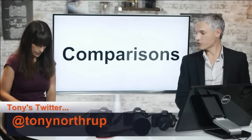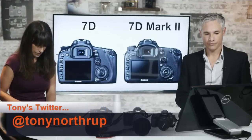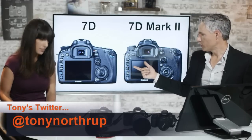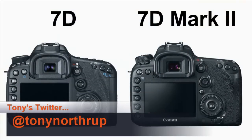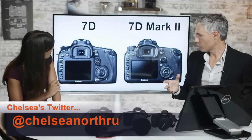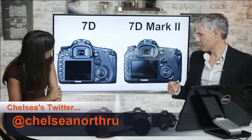Now let's go over some comparisons with other cameras. Here are the backs of the original 7D and the 7D Mark II. You can see the only real difference is they now have this dial around the AF joystick. That dial will allow you to switch autofocus modes, as I mentioned earlier in the show. Otherwise, basically exactly the same.